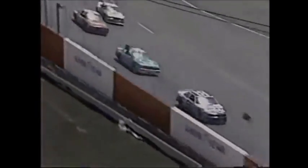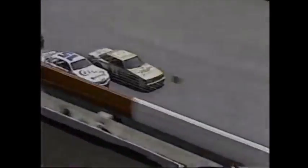And some good battling coming off of corner number 4 now. Involved in this, Ken Schrader once again in number 25. Bobby Allison is right behind him. Ricky Rudd is ahead of Ken Schrader. And then the 55 car of Phil Parsons also dicing for position. That's Bobby Hillen Jr. in number 8. He pulls alongside Brett Bodine as the cars come off the corner.